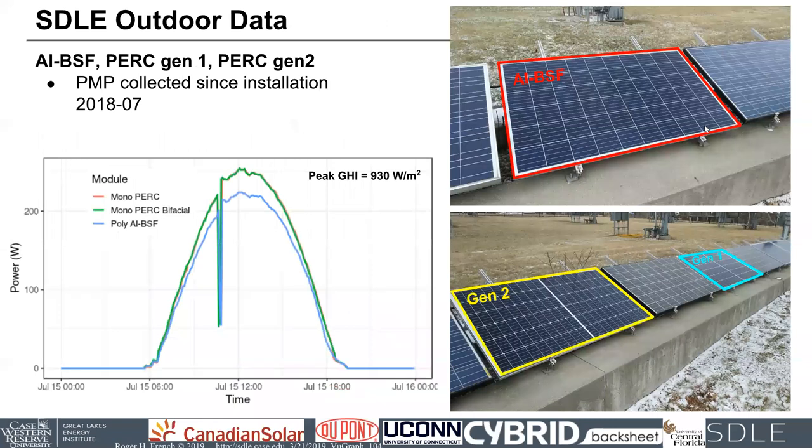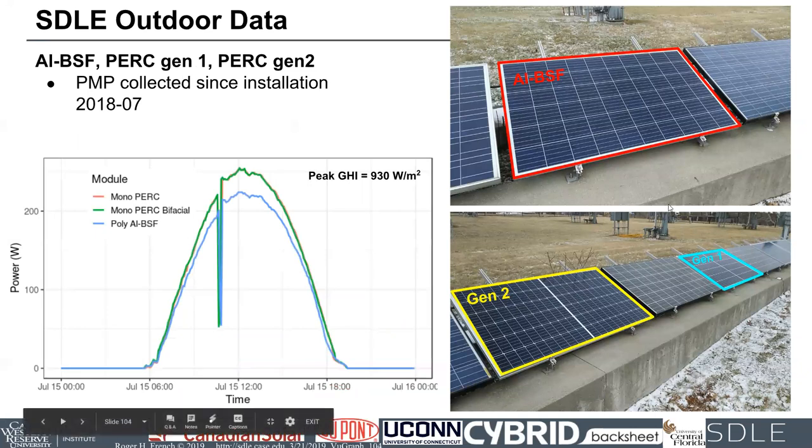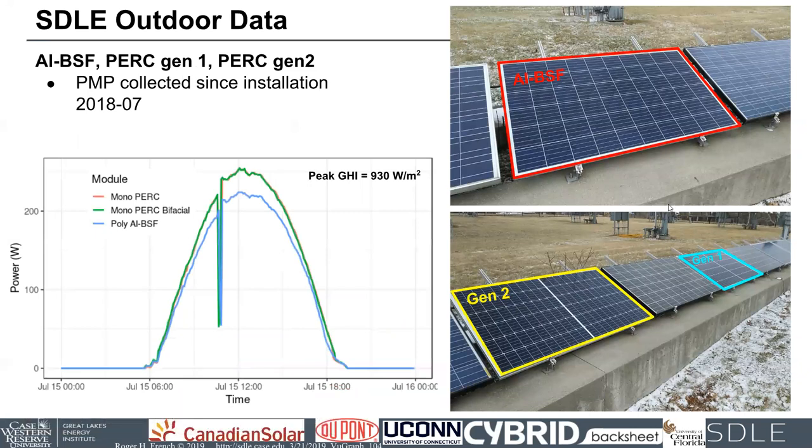In addition to the stepwise data, we're also collecting time series data, both IV and PMP in this case. And these are three of the modules we have set up at our sun farm at Case Western Reserve University. There's also a lot of modules set up at Canadian Solar that are going for testing. But these have been installed fairly recently, so we don't have a long time series of these.